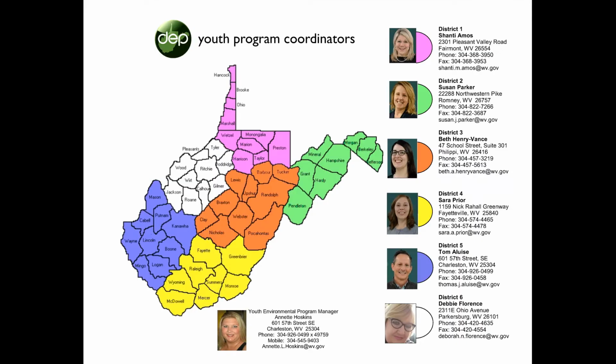and their coordinators. So Shanti Amos, she's out of our Fairmont office, which of course we're all working from home currently, but she has the pink counties here. And then Susan Parker, the office is out of Romney, and she has the green. Beth Henry Vance has the orange counties, and her office is in Elkins.